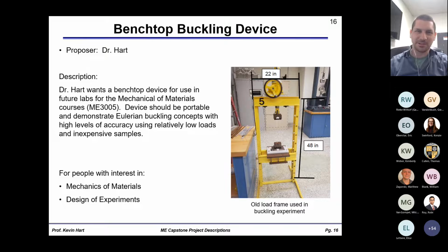So if you like mechanics of materials and you like design of experiments, maybe this one's for you.